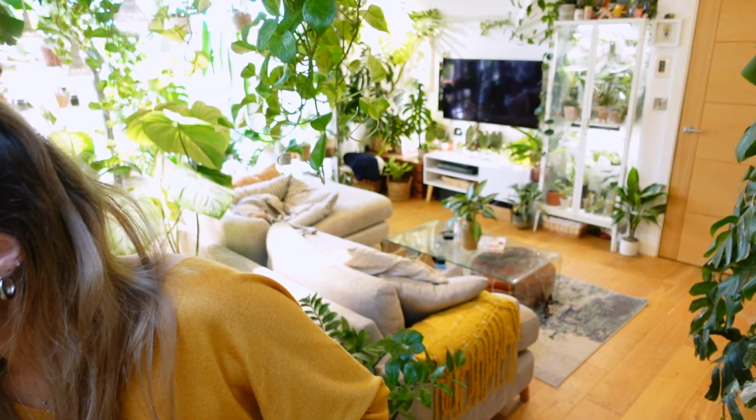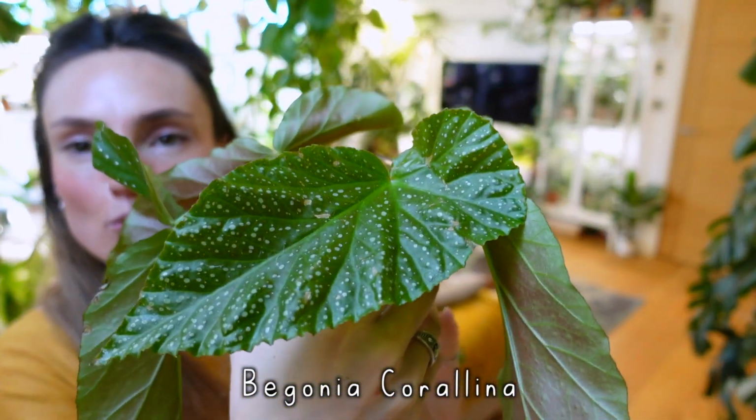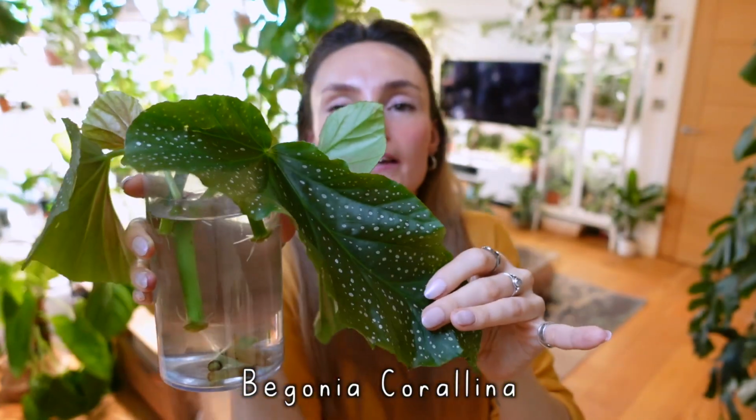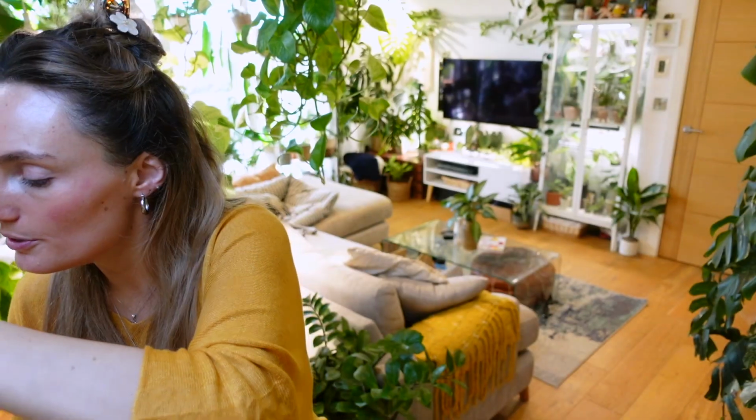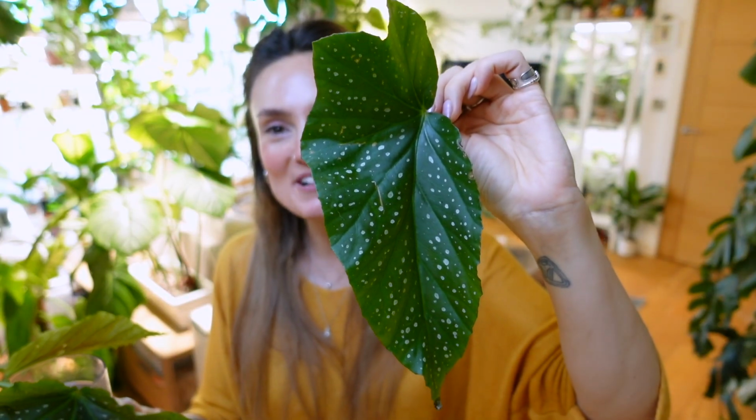Oh, and then this one I got from my friend Emma, Good Growing, and I have been ogling over this begonia for such a long time. I think it's called the Coraline or something like that. I know it's very similar. In fact, I'll spin it around. It's propagating in water at the moment, hence why I have to be a little bit careful about how I show you it. In fact, let me take a leaf out so I can show you. Oh, look at those roots. Oh, they look amazing. But yeah, this is what it looks like.